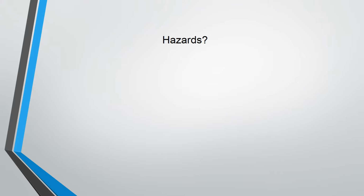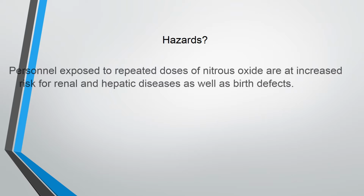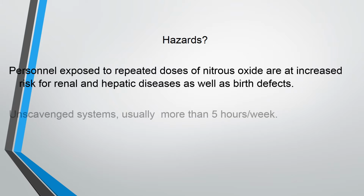Next we have hazards. And I have a question mark on there because I'm not sure that there are actual hazards here applicable to us. You should, however, be aware that the government tells us that occupational exposure to nitrous oxide can be harmful. However, that references individuals that are exposed to it frequently in the course of their profession, such as dentists, dental hygienists, anesthesiologists, and such. It also says that in an unscavenged system, that would mean that we would need to have more than 5 hours of exposure per week to consider it being hazardous.